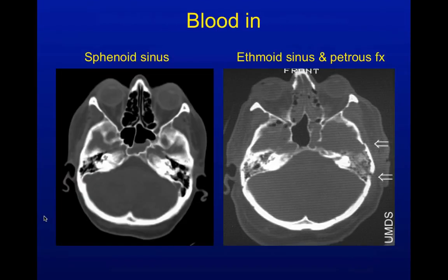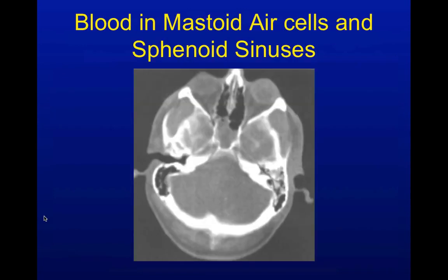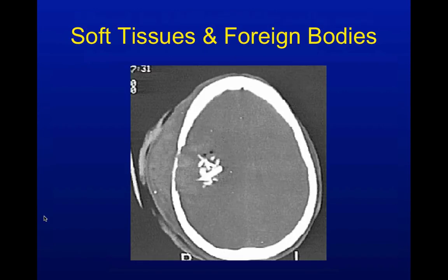We don't like thinking about sinuses, but sinuses are good to look at. So sphenoid sinus, here's fluid in the sphenoid sinus. Here is a fracture in the petrous bone, and we've got our ethmoid sinuses packed full of blood, or mucus or pus or whatever. Here's our ethmoid sinuses, here's the sphenoid sinuses. And don't forget about the mastoid air cells. We'll take a look back here. And it looks like this person's got some blood in the sphenoid sinuses as well. Oh yeah, it says on the slide. And you've seen that once before.